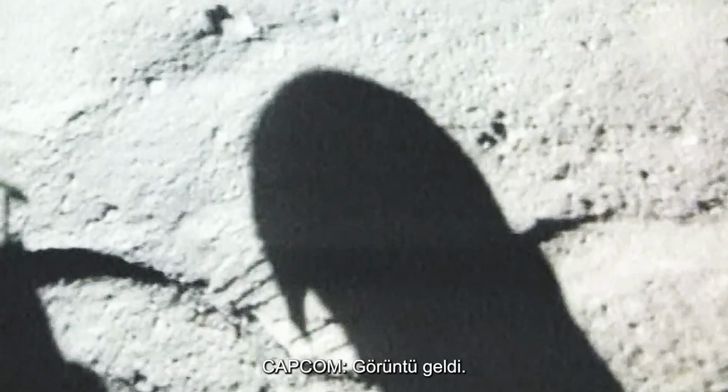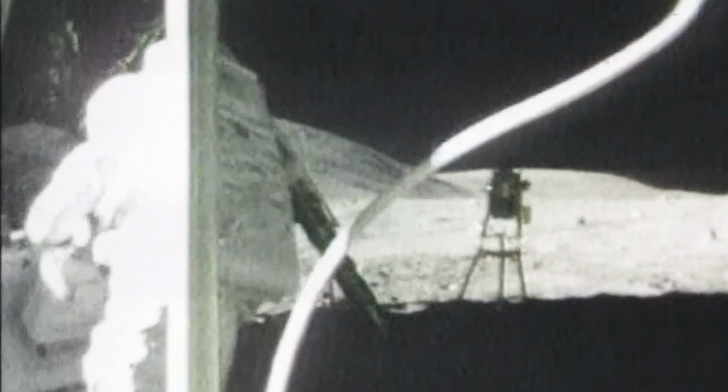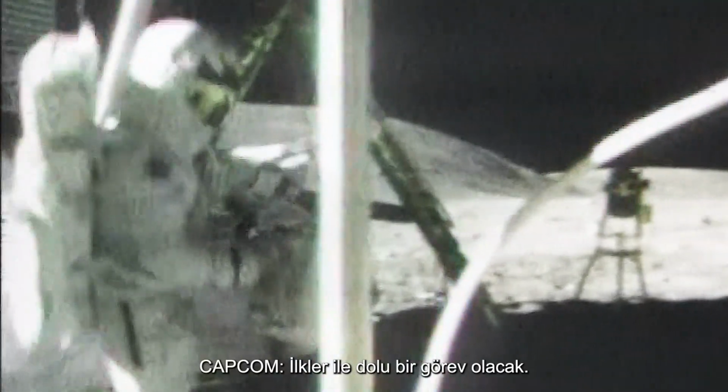Hey, we've got a picture. The ground, no doubt. Out of the ground. That's it. Yeah. That's nice looking ground. Okay, the camera is running. The 16 millimeter is running. Outstanding. Okay, get the other deck out. This mission's full of firsts.